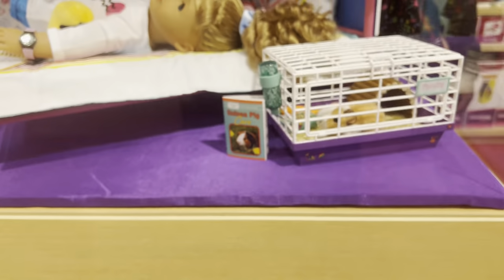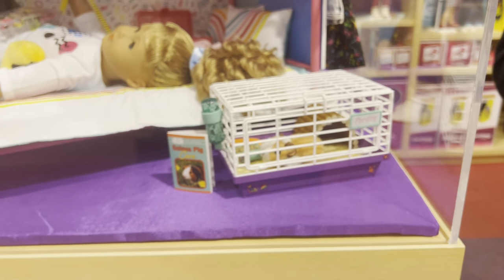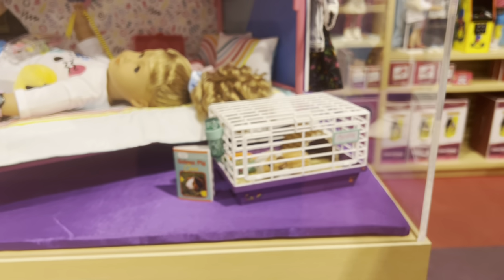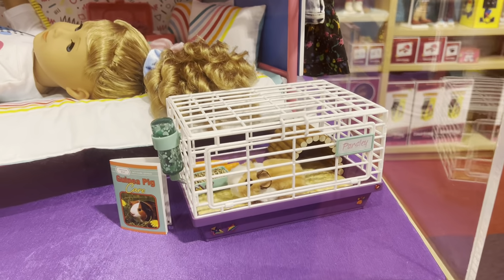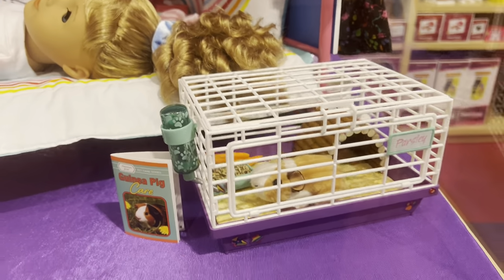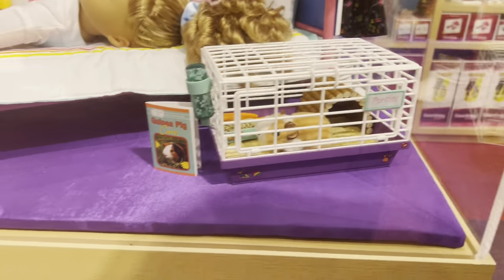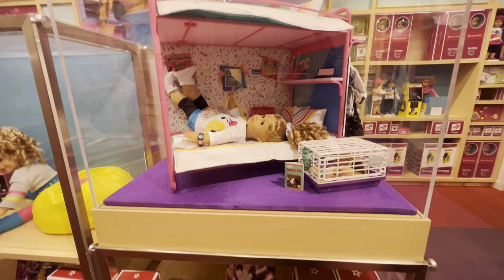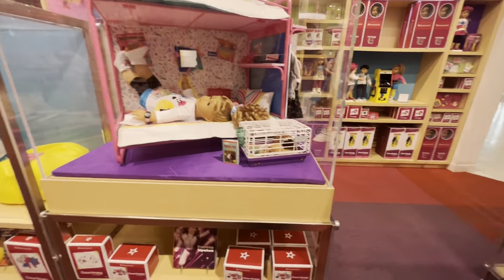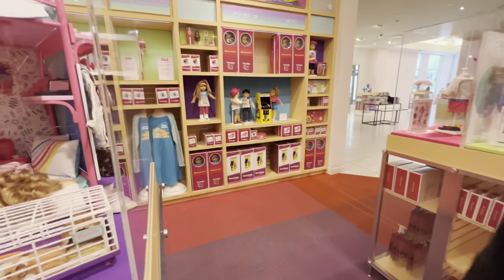Oh, they got a guinea pig, yo. They got a guinea pig. That's the food. Look at the guinea pig, babe. I see the guinea pig. They got the bottle and everything. This is good. That is so cute. Whoa. Yo, this is so cute. I'm gonna look over there. I'm gonna get this one.